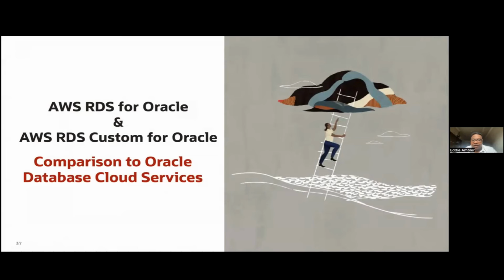Leo, any questions come in on that, or am I okay to jump into the comparison conversation? Oracle databases in our cloud versus other competitive solutions such as AWS. Yep, you can proceed.